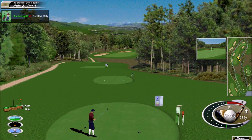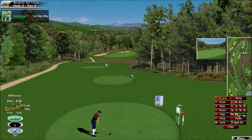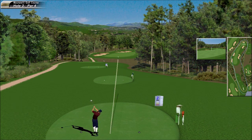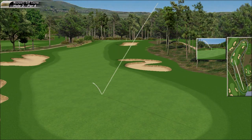The difficult par four, third most difficult hole on the course at the moment. Just going with the 3-wood there, trying to find the middle of the fairway. You know how important it is to be going in from the short grass into this green.